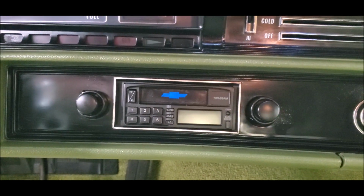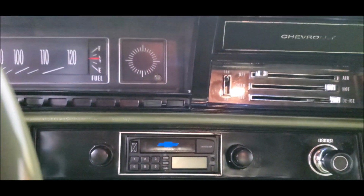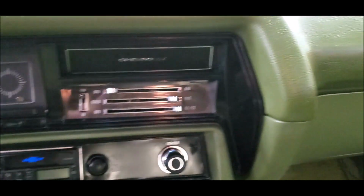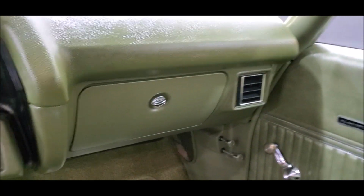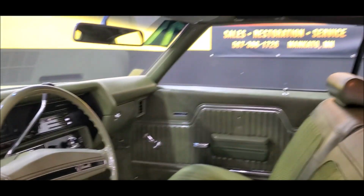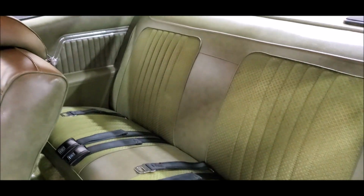Now the stereo, as you can see, has been upgraded to a little bit newer AM/FM cassette. The original stereo comes with the car, and that is in the trunk. You'll see that in a moment. There's your heating controls. Again, the interior is about as close to new 1971 as you could come by. You can see the headliner is all up and intact. No rips, no stains, very clean. Same is true with the back seat. Seat belts in the rear as well.